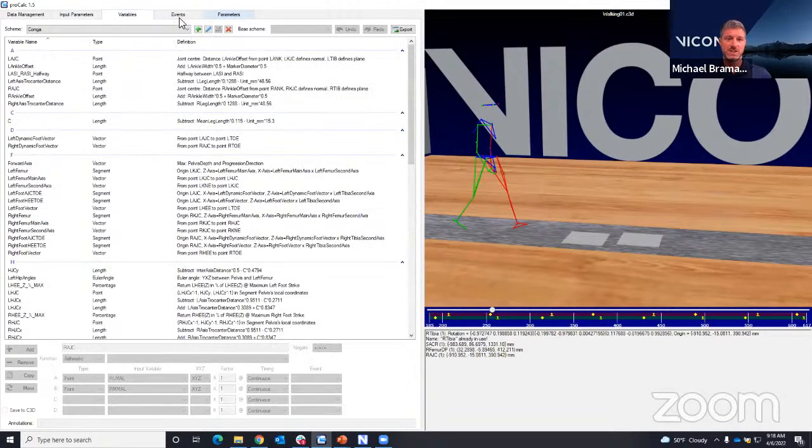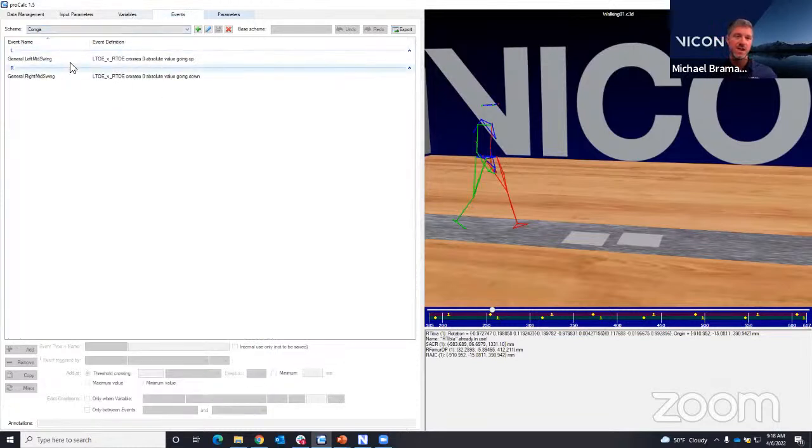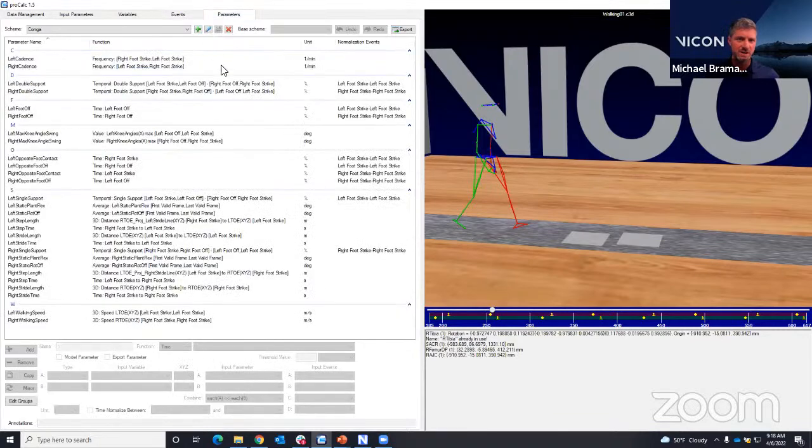Variables is really the time-based calculations that you're trying to make. We're going to spend quite a bit of time in there, so I won't spend too much time now. And then events, I mentioned we can specify events based on a criteria. You can see here where they're identifying mid swing. And then finally, our parameters tab.